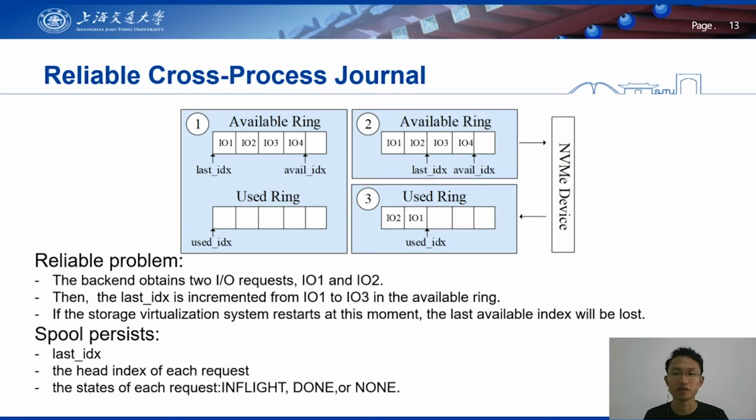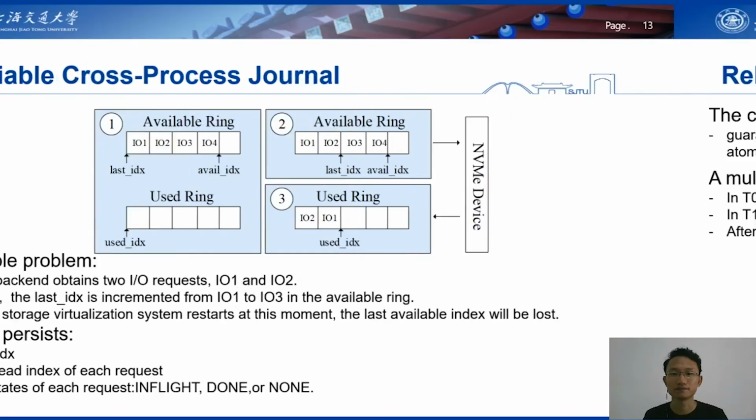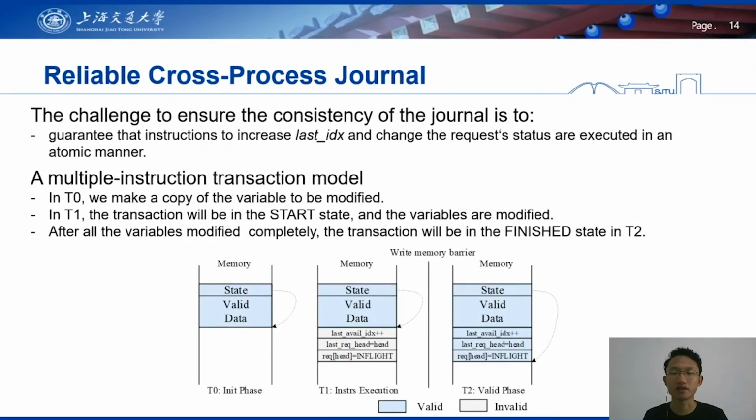The request is given one of three statuses: in-flight, done, or none. An intuitive idea is to use shared memory as a journal to save this information with low latency overhead. However, it is challenging to ensure the consistency of the journal itself. The process of each I/O request in Spool involves updating the last available index and marking the state of the request as in-flight. During the processing, if Spool restarts or the controller is reset, the request is lost.